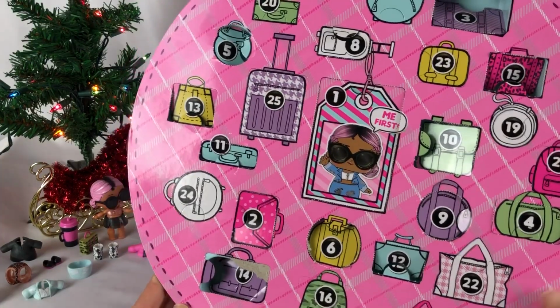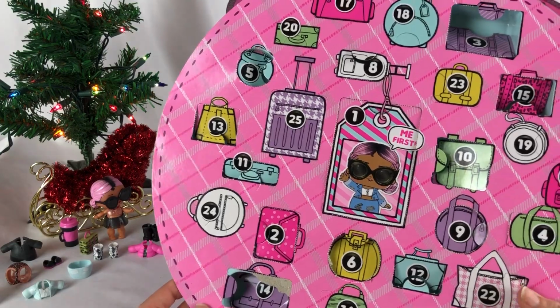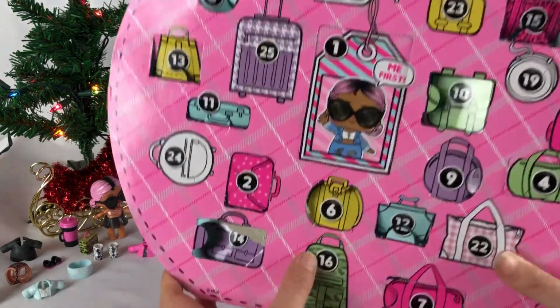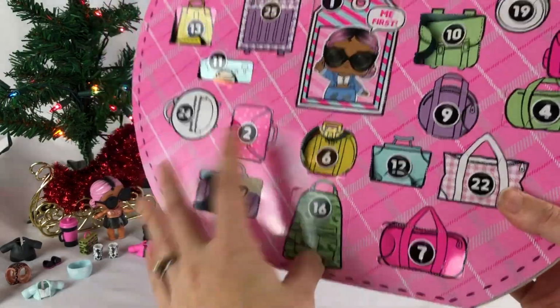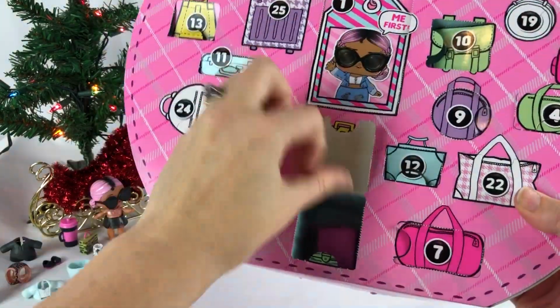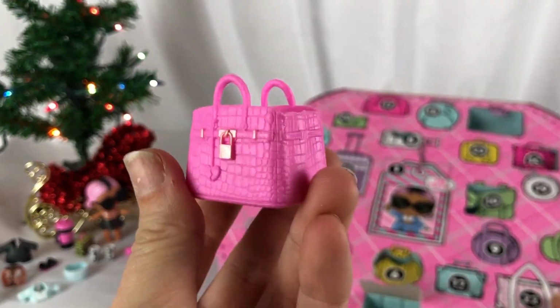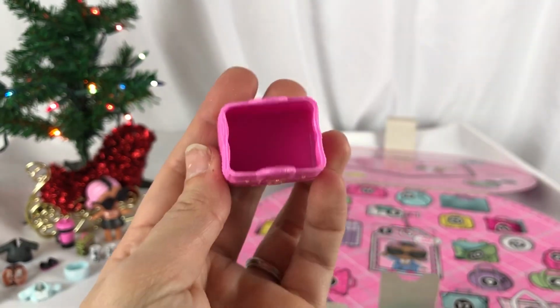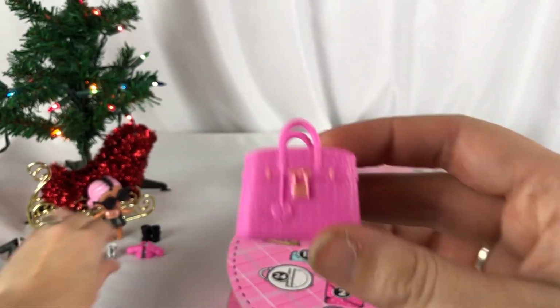All right, day 16. We're still on the hunt for that bottom half for that puffer jacket. Where is 16? Oh, there it is. That's like the biggest one there too. What do you think is in there? My finger's stuck in there. Oh my goodness, how cute. It's a little basket. She could put all her shoes in there. How adorable. Let's go ahead and put something in there.